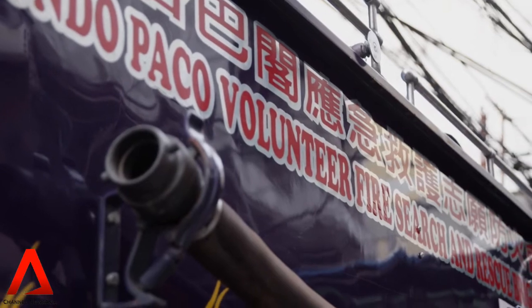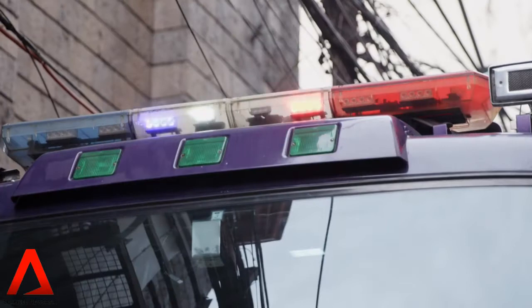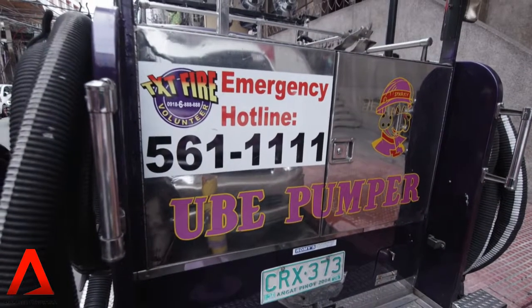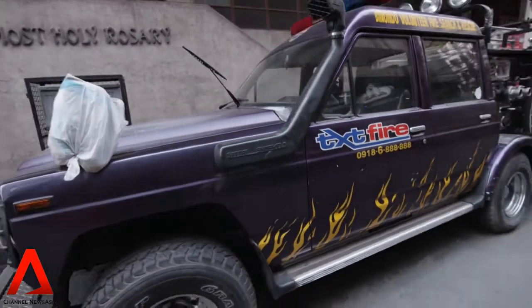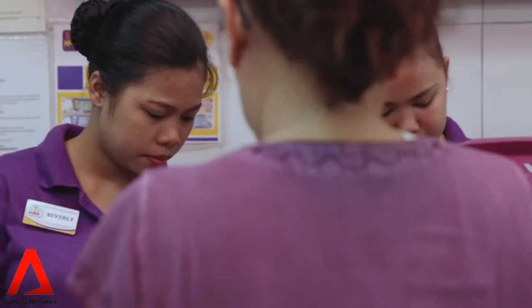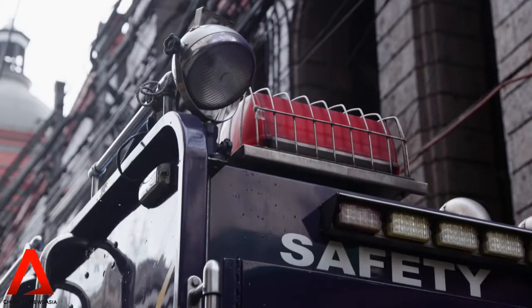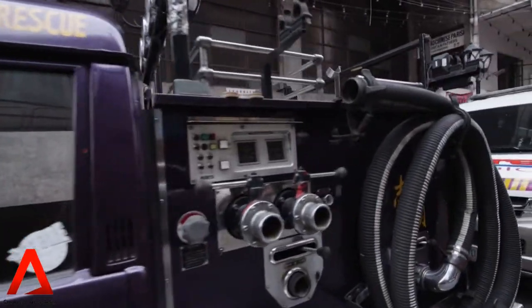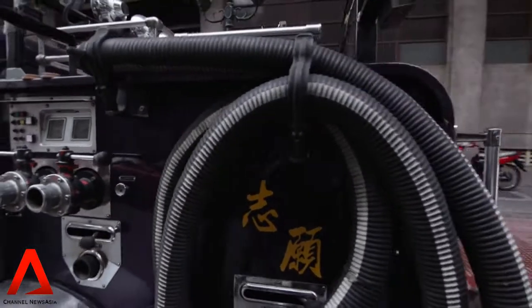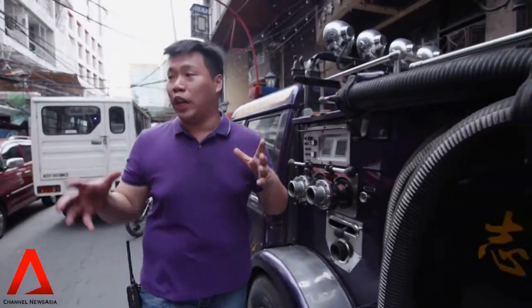Binondo's Volunteer Fire Brigade, which is run by Jeric and his father, is funded by Chinese businesses and associations and manned by members of the community. So this is what we call the Ube Pumper. It's no coincidence that they're exactly the shade of purple, or ube, that's the color of Jeric's signature ube fillings in his pastries. The ube fire trucks also have a distinct advantage over the regular, bigger ones. Here in Metro Manila, we have a lot of very small streets, and we use this to combat fire in those small areas where our big fire trucks would not be able to fit.